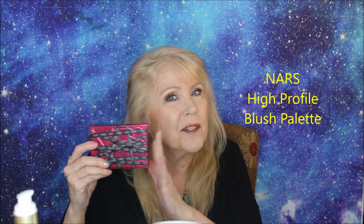and it's still available. It is probably a limited edition palette from NARS, but this is definitely something you should give a try. If you're medium to light skin toned, this is a wonderful palette. And I think you can pull off some of these shades with a darker skin tone as well, especially this highlighter, which is a golden highlighter. It looks beautiful on deeper skin tones.